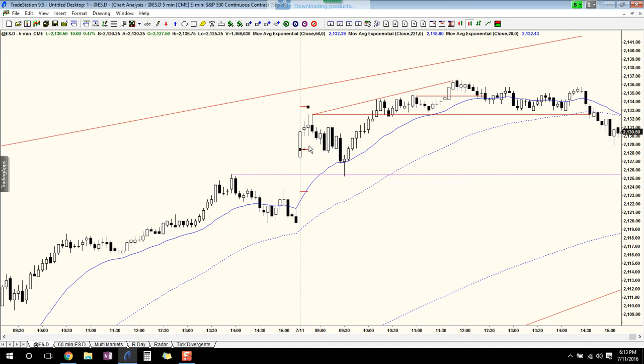But then you have to be disappointed by bar 2. It's follow through, but it looks like a trading range bar. It's a reversal attempt. Once you get to bar 4 at 850, you have to consider the breakout and the reversal attempt.